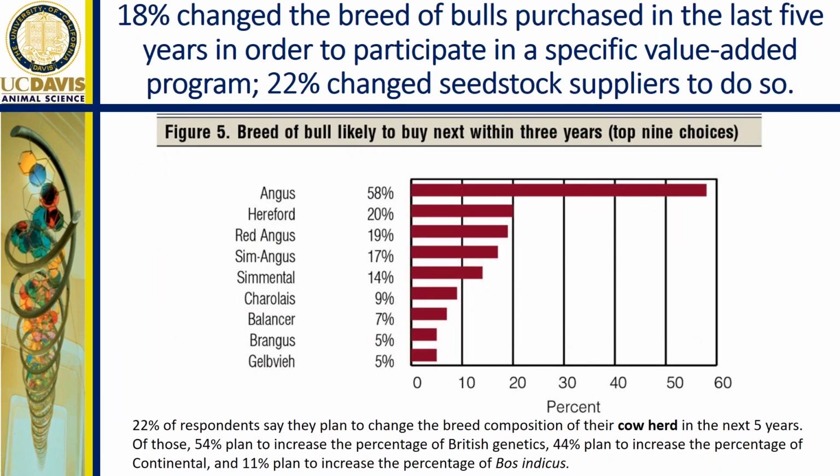And if we look more generally at what the producers said they've done in the last 5 years, about 18% said that they had changed the breed of bulls purchased in order to participate in a specific value-added program.